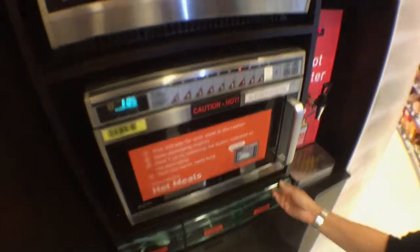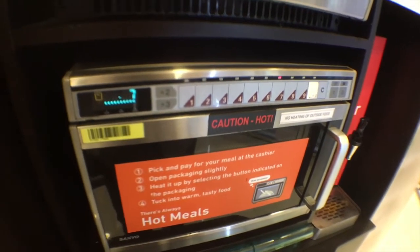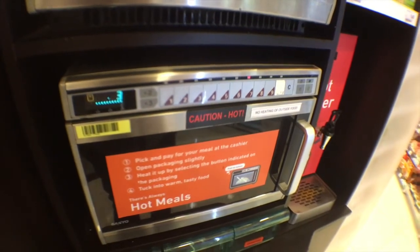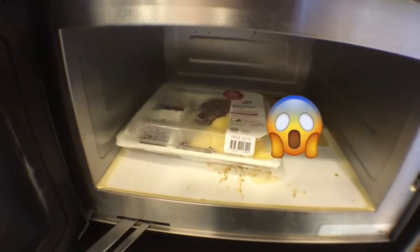let's check out the others. See, the smell of the rice is coming out from the microwave. 8, 7, 6, 5, 4, 3, 2, 1. Let's check it out. Oh my goodness.